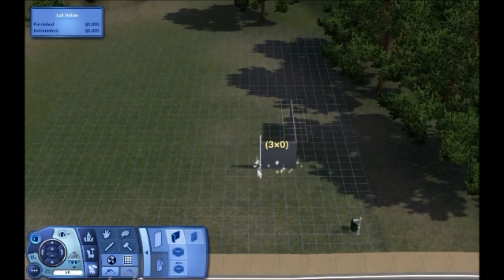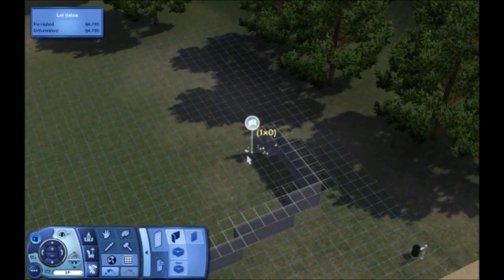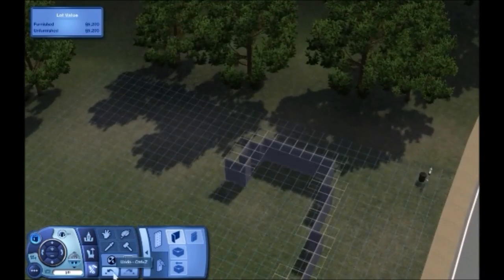Hey guys, and welcome to another Queen special. I just woke up, so excuse me. And this one is building Annabelle and Steven's final home.